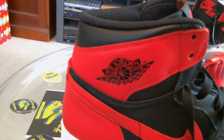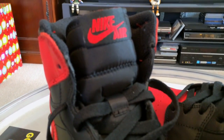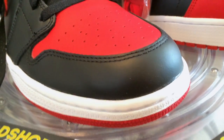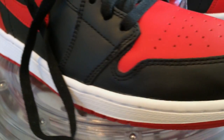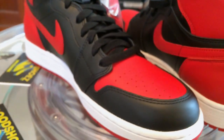I was anxious to get this one so I could compare them to the 1985 version, yes, 85 version, that I still have a pair of that are getting kind of old. The last time I wore them was at the All-Star game here in Dallas. It was snowing that day, but it's about time to retire them.